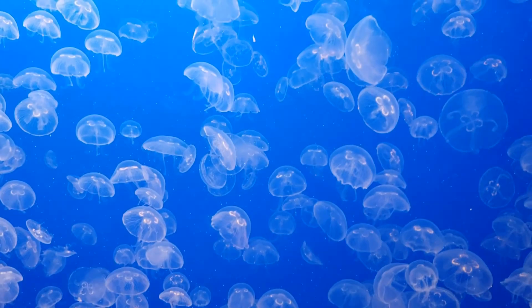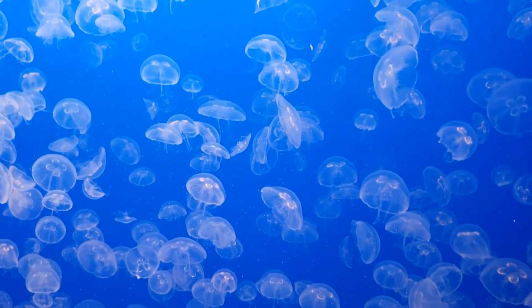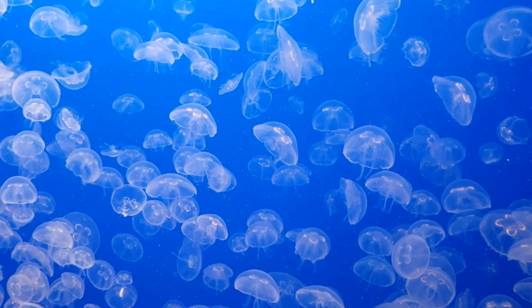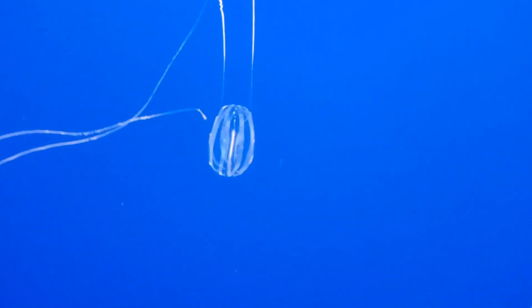These moon jellies were absolutely fascinating. And look at these. Just so beautiful. It's amazing. We see ourselves and we're like, we have a heart and a lung and organs. And what part of this is that for this living creature?